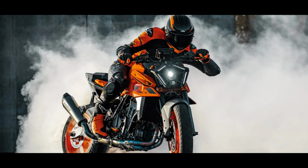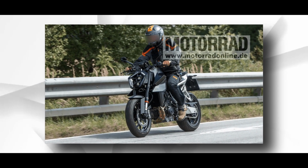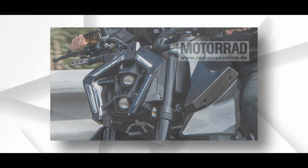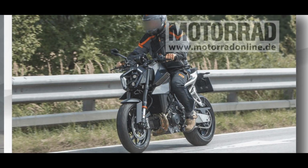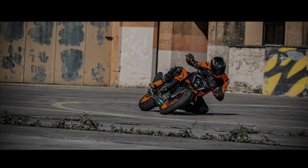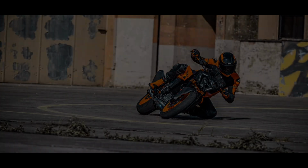The 990 Duke brings a lot of design changes that we can expect to see in other KTM models. It has a more aggressive look with options for orange or black colors. One of its signature features is the LED headlights, with daytime running lights, that adjust based on the surrounding light. There are two headlights, one below the other, surrounded by a frame that holds the daytime running lights. The projector's shape remains the same, but its structure is completely new.